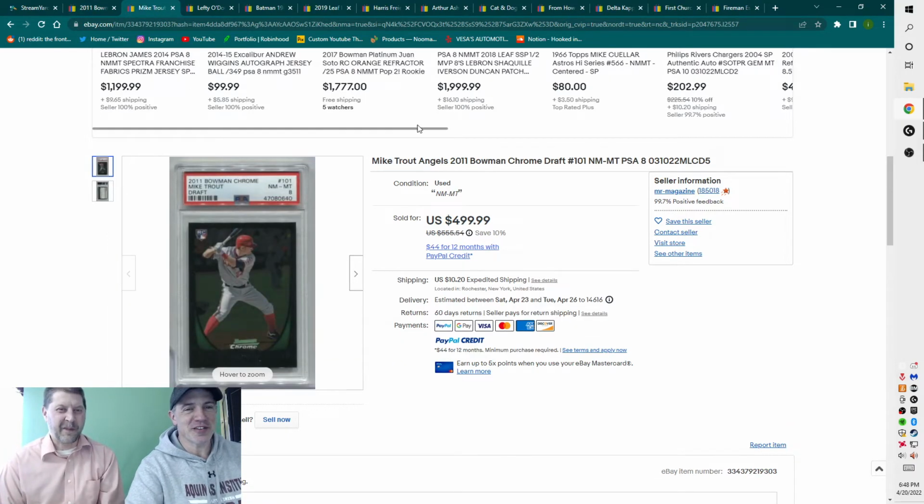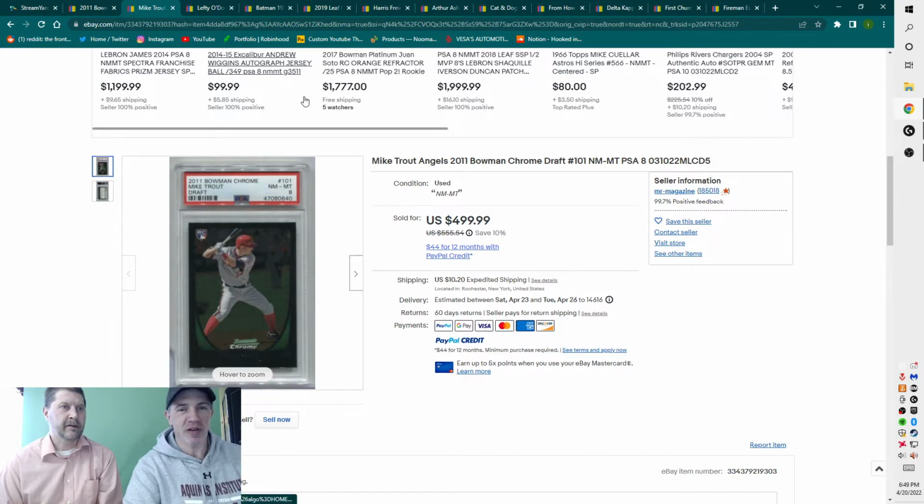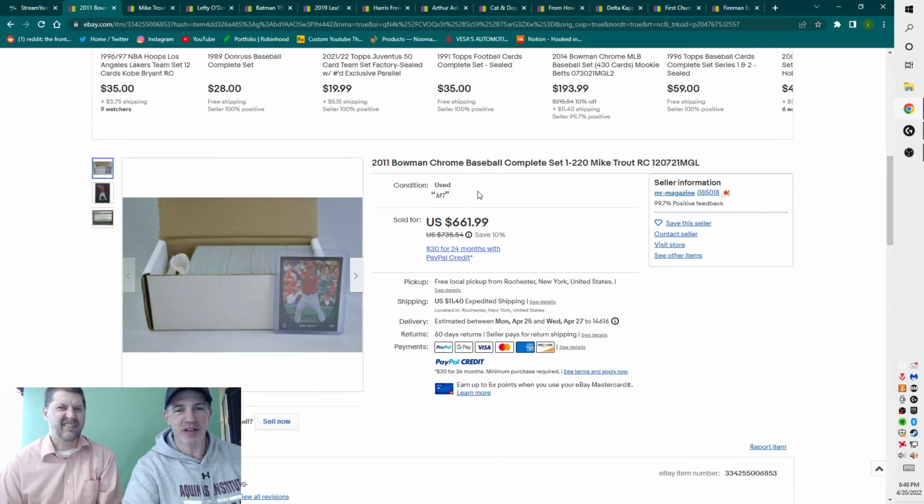Well, it's still fishing season, and Mike Trout is on fire. This is the Bowman Chrome Draft PSA 8. It's a PSA 8, and it's still worth $500. Wait, now was that card in that other set? This was the Chrome one, right? The other one was Bowman Chrome or Bowman Draft? Let's go back. Oh, it is Bowman Chrome, so there we go. So that card is in that set.